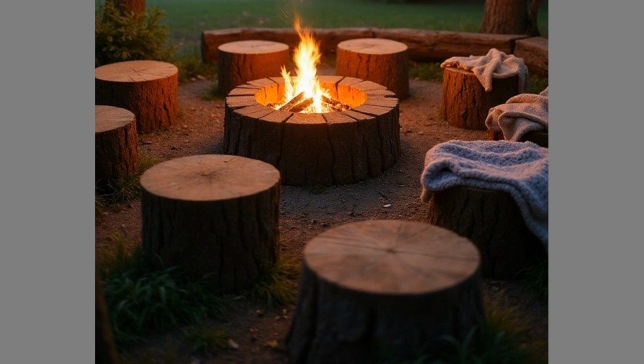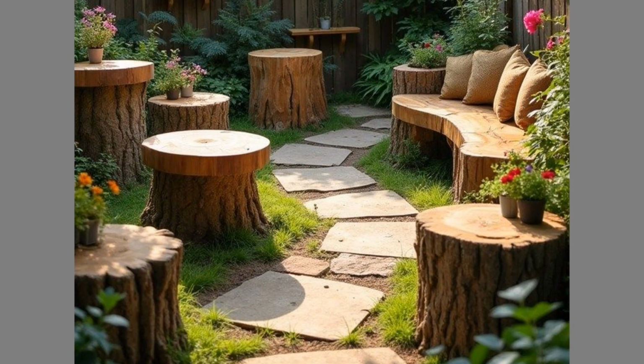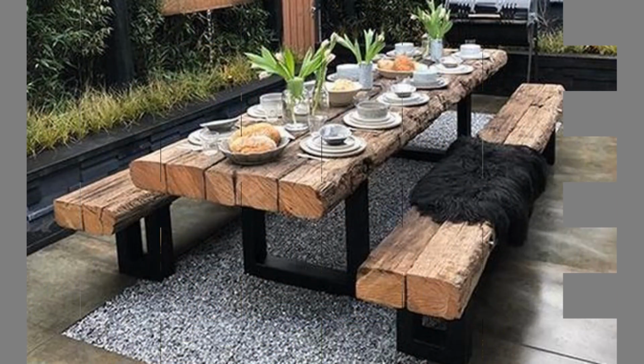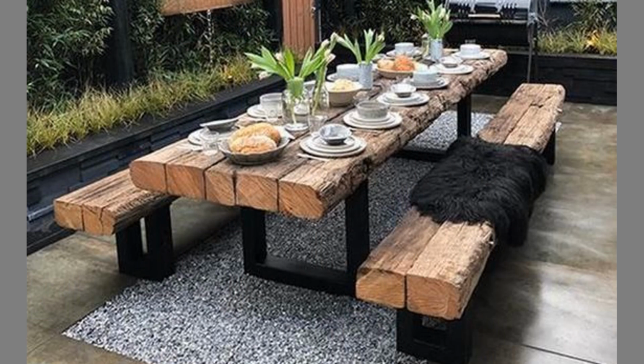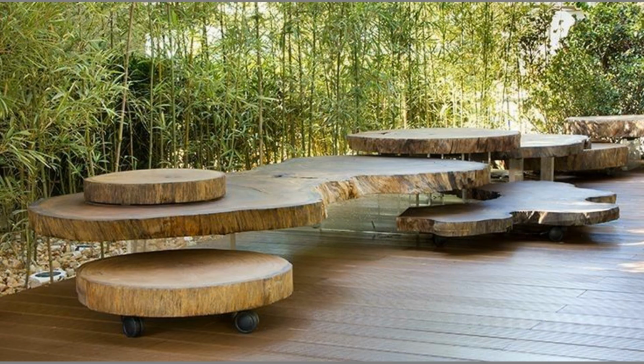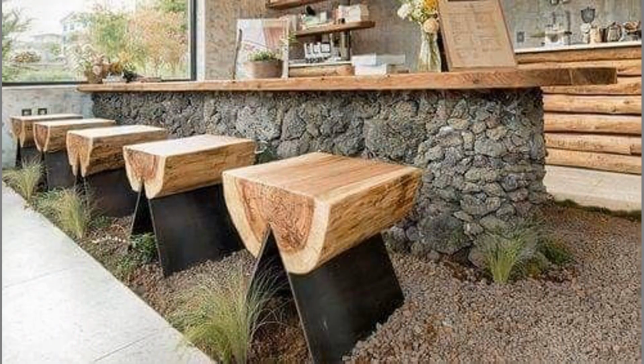Ultimately, choosing log furniture for an outdoor dining area is about more than just visual appeal, it's a statement of lifestyle. It reflects a desire for durability, sustainability, and authentic design rooted in nature. Whether placed under a pergola, on a stone patio, or beside a cozy fire pit, log furniture transforms your outdoor dining space into a welcoming, grounded, and enduring retreat that invites connection, relaxation, and memorable moments with loved ones.